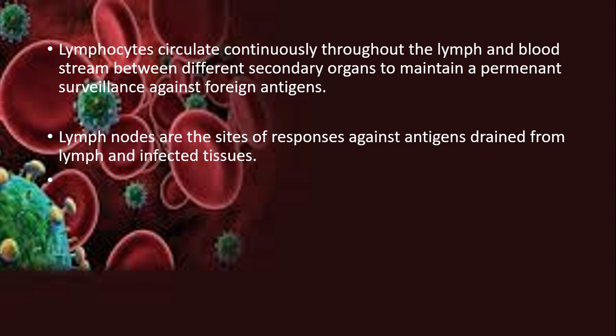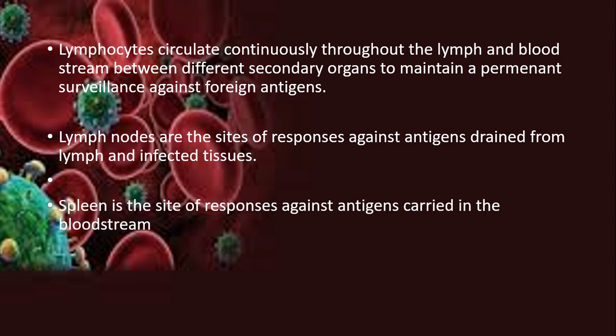So the antigens which are carried by the lymph and the infected tissues usually come to the lymph nodes where the immune cells will be waiting for them to get rid of them and undergo the immune response necessary to eliminate them. Spleen, on the other hand, is the site of the responses taking place between the foreign antigens and the immune cells, but this time the antigens are carried to the spleen by the blood stream.